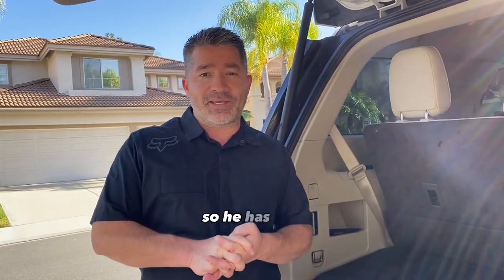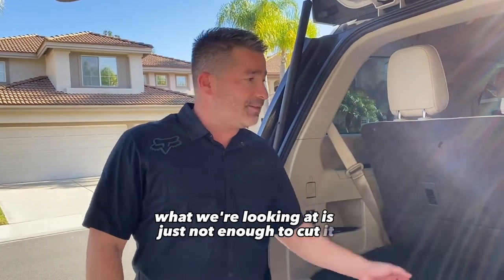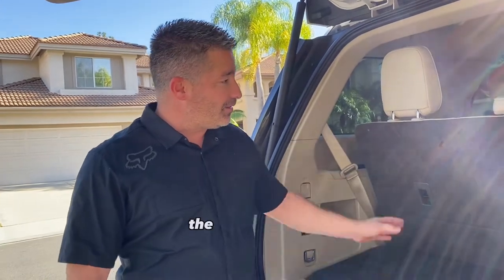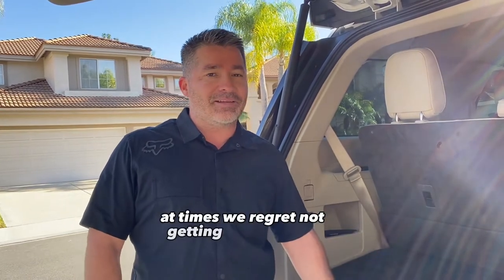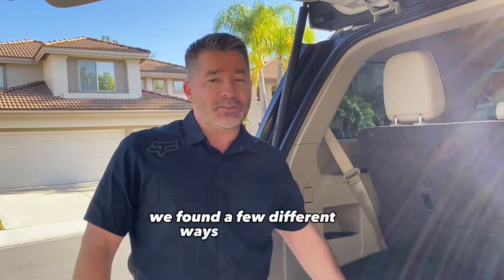One of my sons is a catcher, so he has a big catcher's bag, and what we're looking at right here is just not enough to cut it. Then we're always playing musical chairs with folding down the 60-40 split. It's just too much of a hassle, and at times we regret not getting the L version, the extended version. We found a few different ways around that.